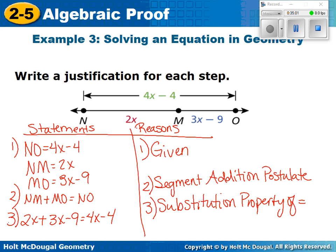Questions to this point? Now this is just an algebra proof from here on out, right? We're just going to solve for x. The part that's the geometry is the segment addition postulate. So that's the new part that we had to add in. Any questions up until here? Okay, I'm going to finish this proof over here on the board. So if you're watching the video, just listen. I'm writing down what I say since I'm running out of room.